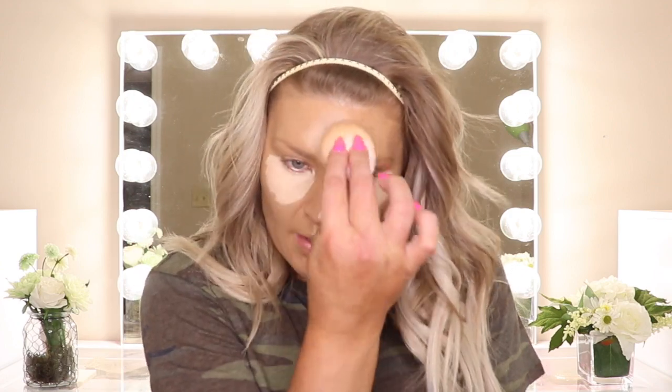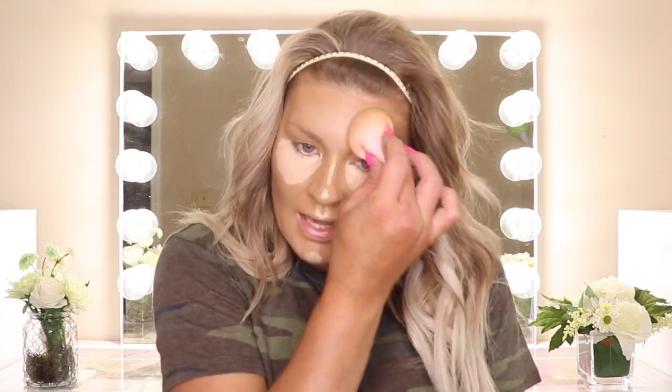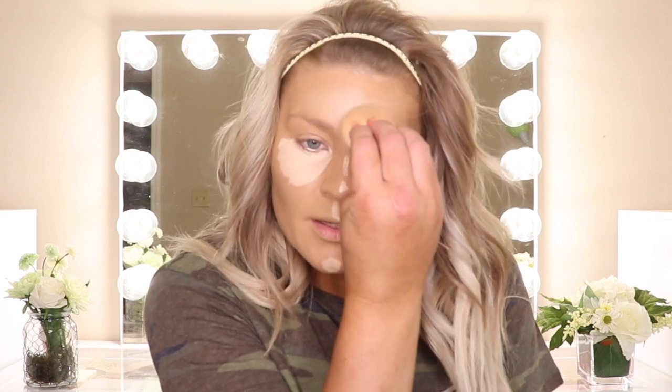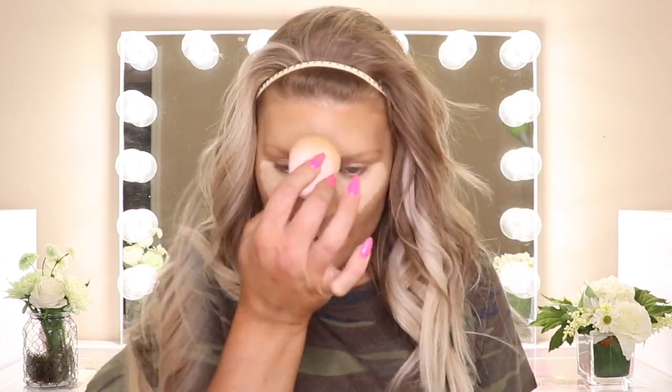So then I just go in and start blending the center of my face out first. And this concealer melts right in with the foundation. They work really, really well together. And then I blend out. I always like to let my concealer under my eyes sit a little bit longer. I feel like I get better coverage that way. I don't really know if it works or not. It's just what I've always done, as long as the concealer does not dry down really fast. And neither one of these do. So I'm okay to let it sit there for a minute.